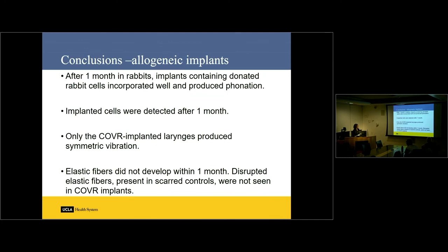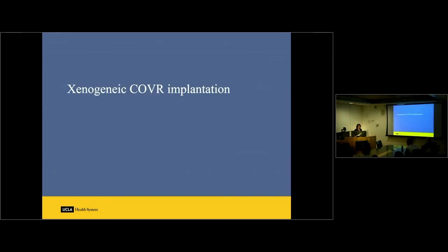So our conclusions were that after a month at least, these implants, the cells were surviving. They could phonate for short periods. Cells were still there, they were symmetric, and yet we don't have elastic fibers at a month. So that led to the next phase of work, putting rabbit cells into humans. I'm kidding. We want to see if you're paying attention. Yes, I'm seeing if you're paying, exactly.